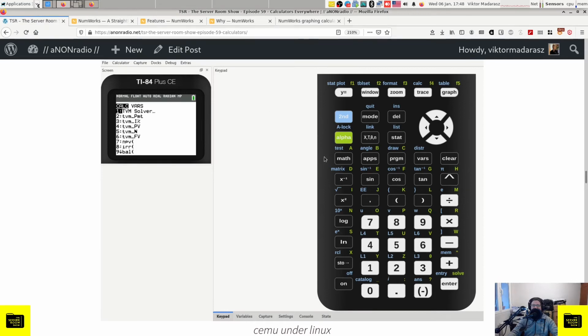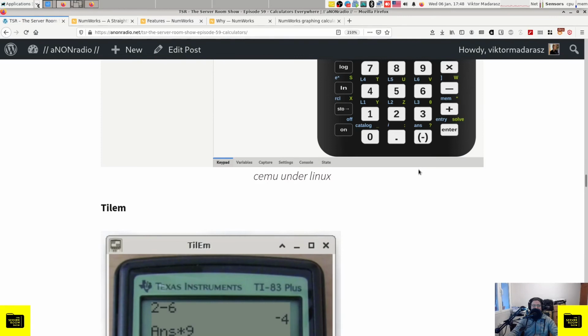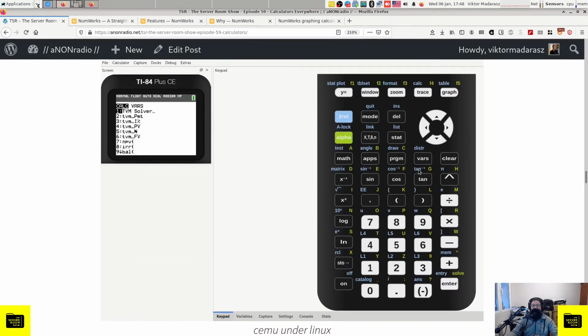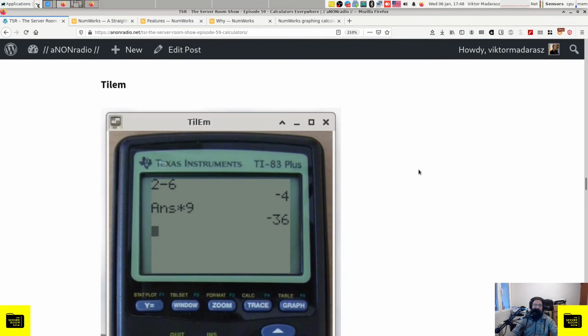It was a strange interface because it showed me the screen and the keyboard part separately, but yeah, hey, it works. And yeah, it is a Linux native application if you want it to be, or Windows or Mac.